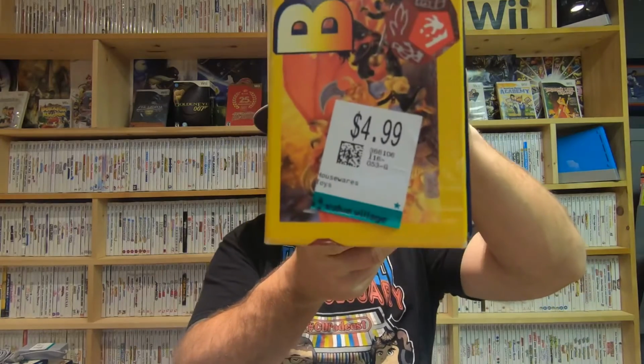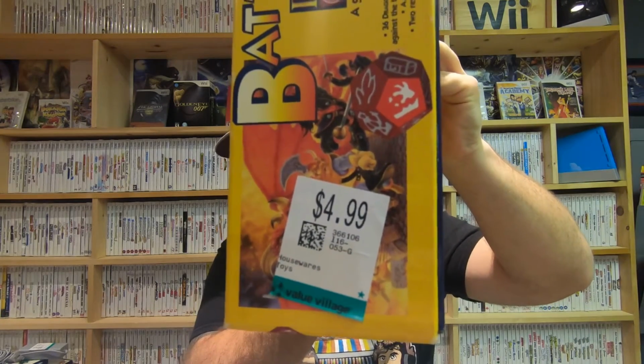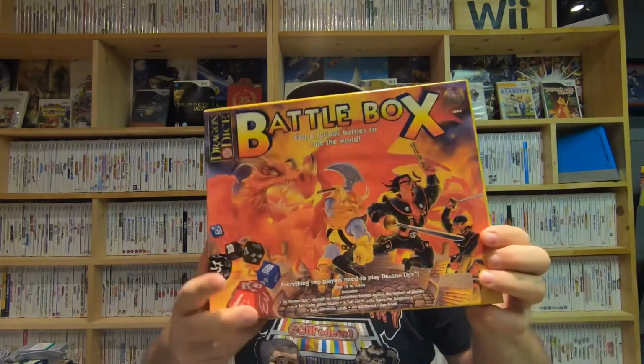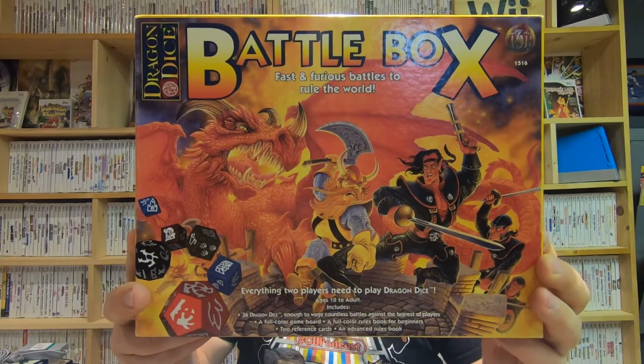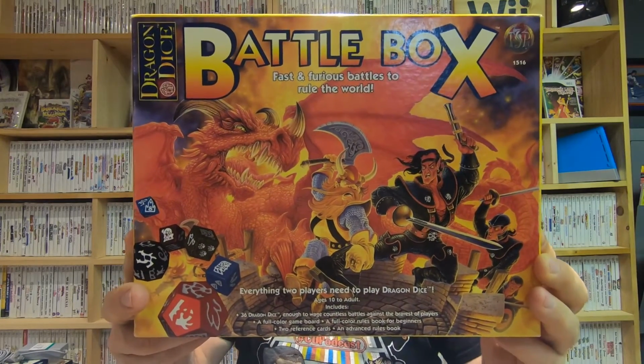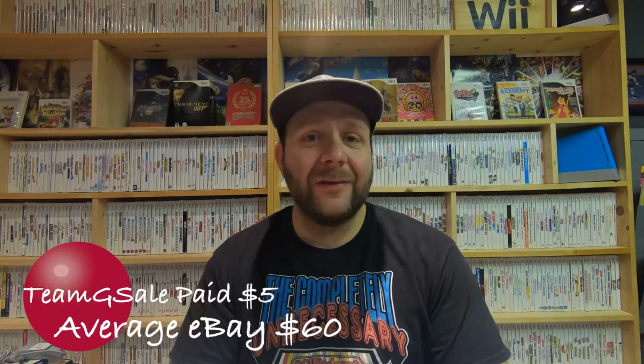Next up, Value Village. This is going to be in an upcoming reel. $4.99. Had a $2 off coupon. This is a strange game called Dragon Dice Battle Box. It's mint, it's complete, and holy man, I'll put some eBay sales here. This is not a cheap game. Quite expensive, and because I have no connection with it, I will be putting it online for sale and using that money to further things I do want for my collection.